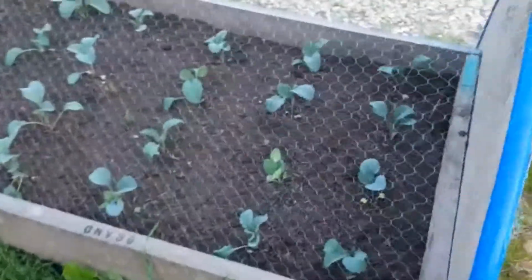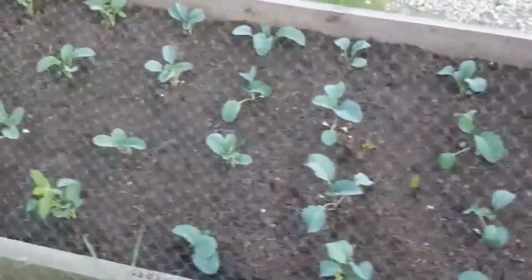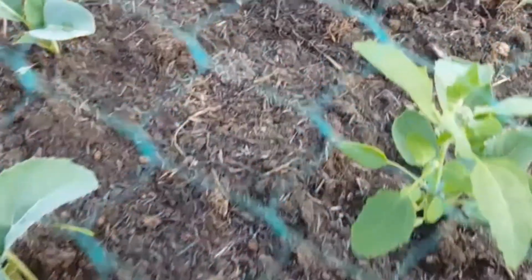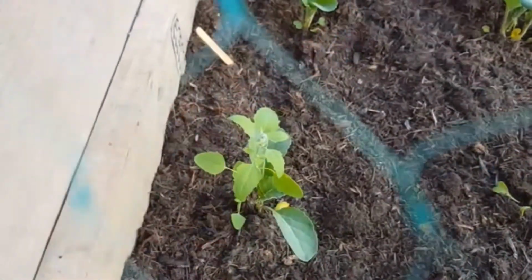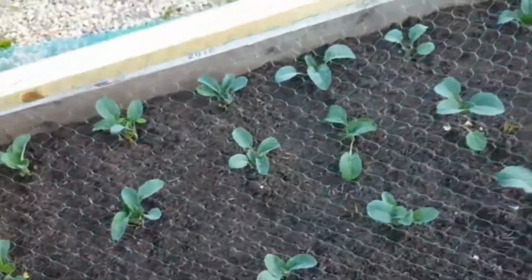But in terms of broccoli and cauliflower, it's not done anything. That frost has done nothing to those. They look just as they did before. In fact, something is already budding on that one. And that one. We've actually got buds starting to form. Flower buds, that is.